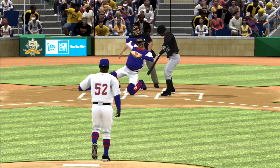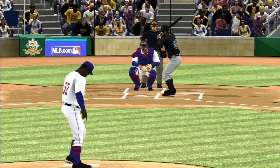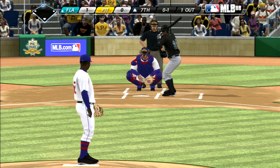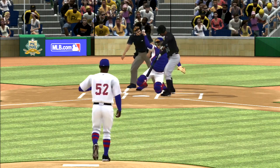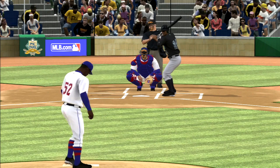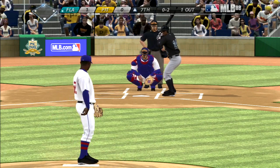And that's by him. It's 0-1. And you can see he's trying to pull everything. You need an opposite field approach here. 1 out and a runner on second base. And Maben comes up empty on that one, and it's 0-2 now. Well, it's no wonder these guys have had trouble scoring. That's back-to-back pitches out of the zone he swung at.